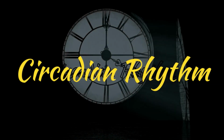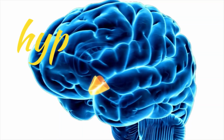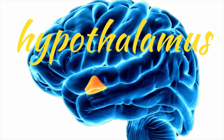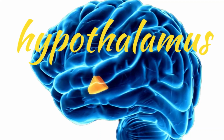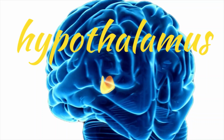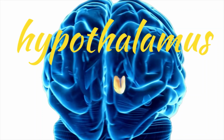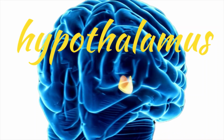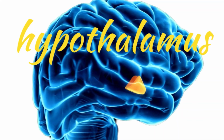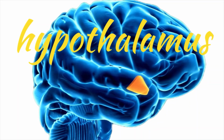The circadian rhythm is controlled primarily by the hypothalamus, which is located below the thalamus and above the brainstem. It plays a critical role in regulating many vital functions and in maintaining homeostasis. The hypothalamus plays a crucial role by regulating the release of hormones that work together to stabilize the release of glucose into the blood, as well as regulating the body's circadian rhythm, both active during the dawn effect. More about the hypothalamus in another video.